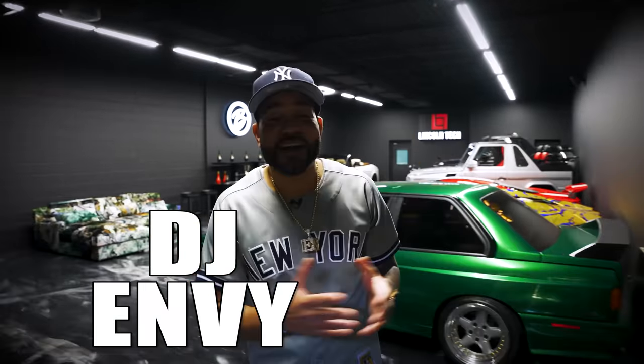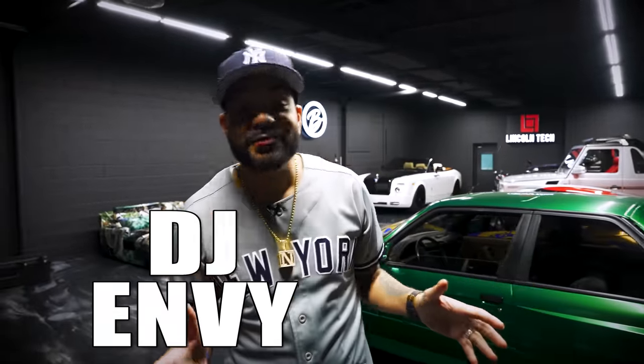Welcome to my garage. We call this garage Cars to Envy, all right? Now, this is just some of my cars. I know some of them are not here right now because car show season is over. And one thing about these cars is you have to maintain them. You have to either drive them or service them, because you got to keep them looking pretty.